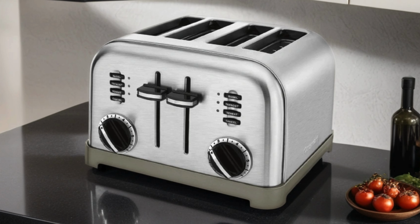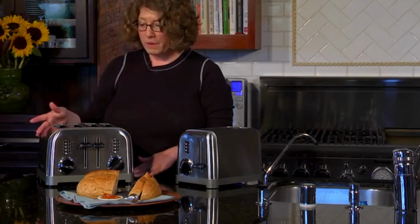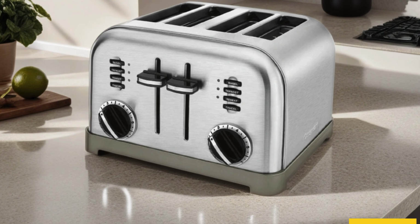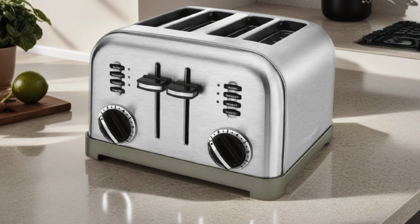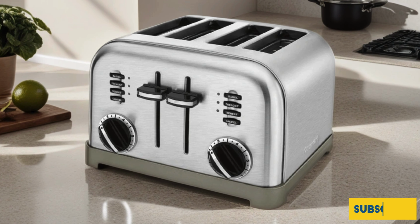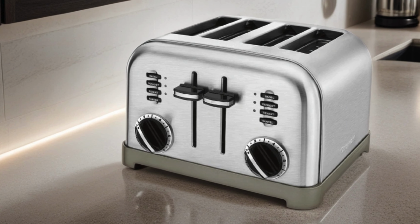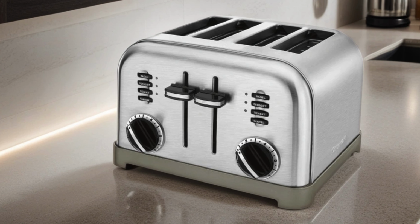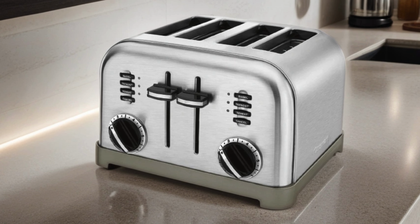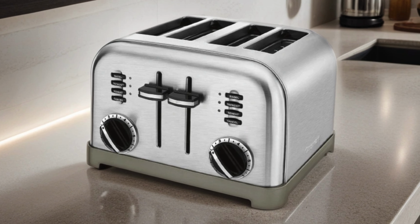The multiple cooking functions, including toast, bake, broil, and reheat, ensure versatility for various culinary needs. Plus, the adjustable temperature control and timer allow precise cooking every time. Say goodbye to soggy reheated leftovers. The CPT 180P1 ensures crispy perfection. Upgrade your kitchen game with the Quaser 4-Slice Toaster Oven.